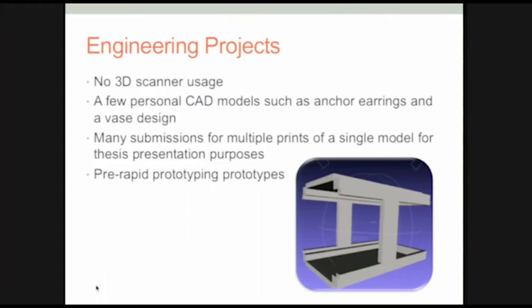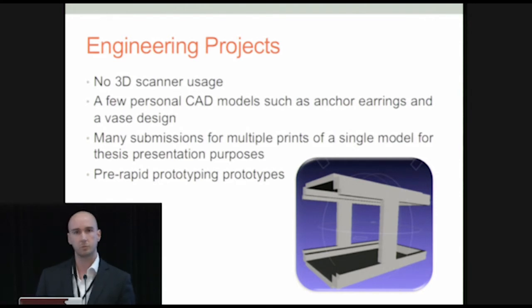Engineers didn't use our 3D scanner at all, which made sense because they had a much higher-end 3D scanner on their old campus. A few students gave us personal CAD models, like one student who had designed anchor earrings that she just wanted to print off and see what it was capable of. We had a lot of submissions for multiple prints of a single model for thesis presentations. An engineering student would have a really expensive prototype part that would cost them, say, $24. They'd be doing their thesis presentation, so they'd be looking for 5 more copies to show the people grading them and making the decision. They'd come to us to print it much cheaper, for, say, $4, and that way save a lot of money on something they wouldn't need so many copies of in the long run.